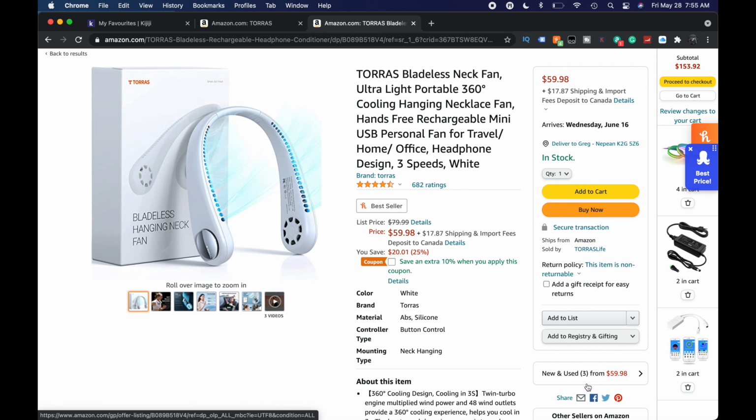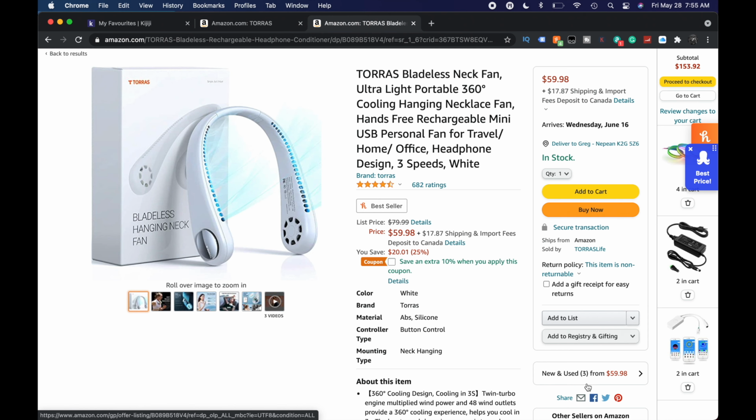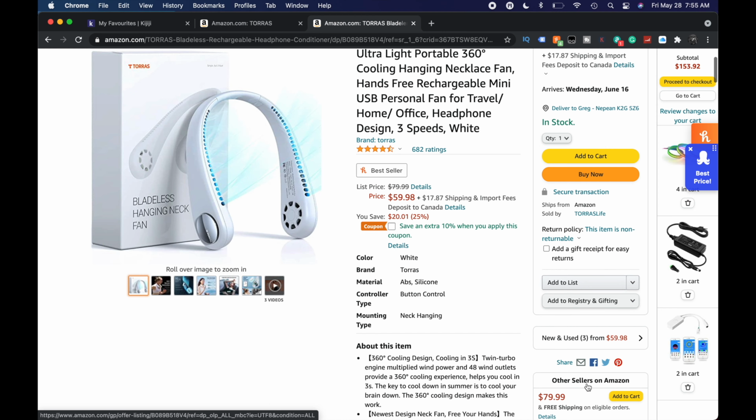So let's take a look at what comes in the box. This is it, Bladeless Hanging Neck Fan by Torras. Actually, before we go anywhere, check out their Amazon. Right now, 682 ratings, which is fantastic. 4.5 stars. Comes in at, in the US, currently, at time of filming, $60, and you can get 10% off, which means another $6 off if you use their coupon right now.